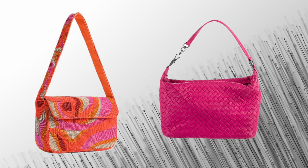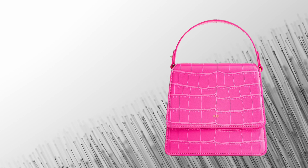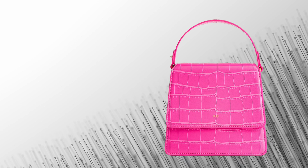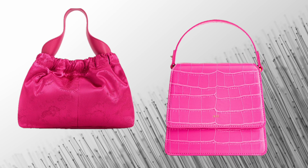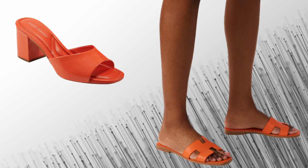This one is a vintage Bottega for a very good price. This color is stunning. If you want to save some money, JW Pie always has good options. This is a very pretty color. And this one from Charles & Keith will go very well with any orange outfit. Throw on some beautiful orange shoes like these from DSW or these from Steve Madden, and you have yourself a beautiful summer spring look.